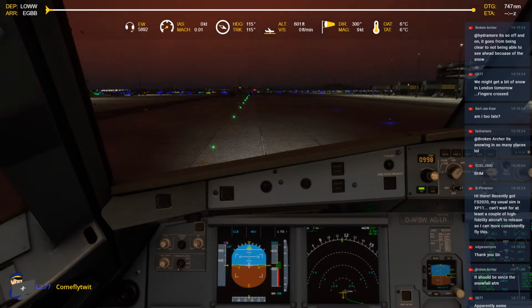Cathay 78 Papa, wind 300 degrees 9 knots on runway 34. Oh, it's busy, isn't it? Runway 34, left takeoff 34, Cathay 78 Papa. Airport 96 Lima, continue the approach, wind check 300 degrees 9 knots, one departure ahead.